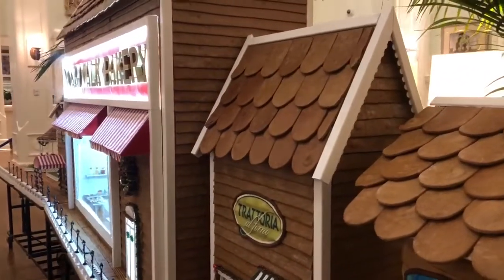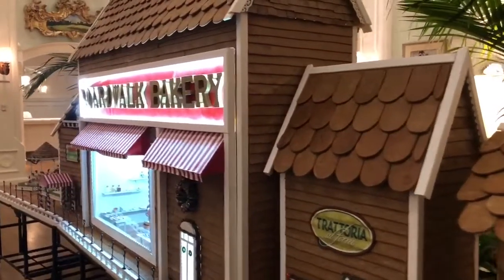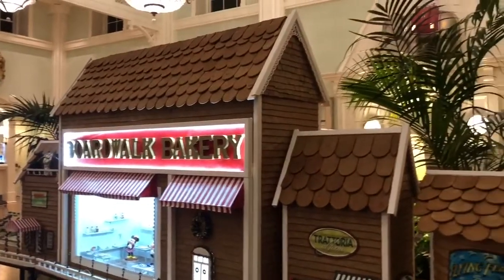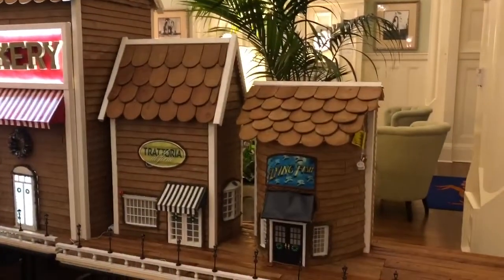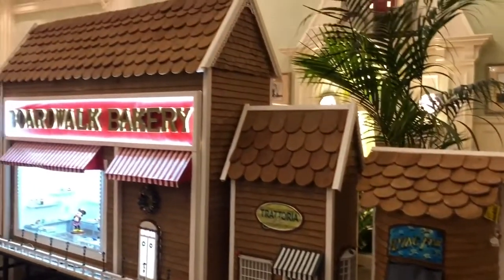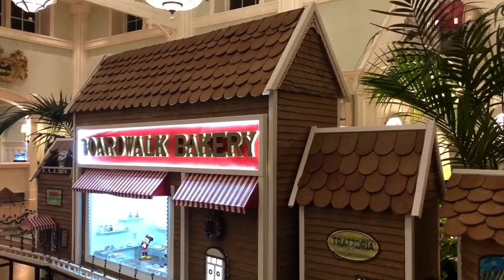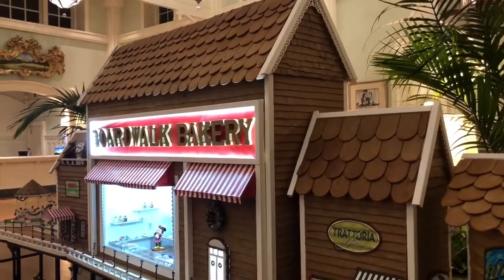Yes, so we'll come back and check it out when it's fully put together. But check it out. If you come over to Disney's Boardwalk, you can check out their cool gingerbread display. And of course, their pop-up shop will be there as well, including their own form of gingerbread that you can buy and enjoy the treats as well.